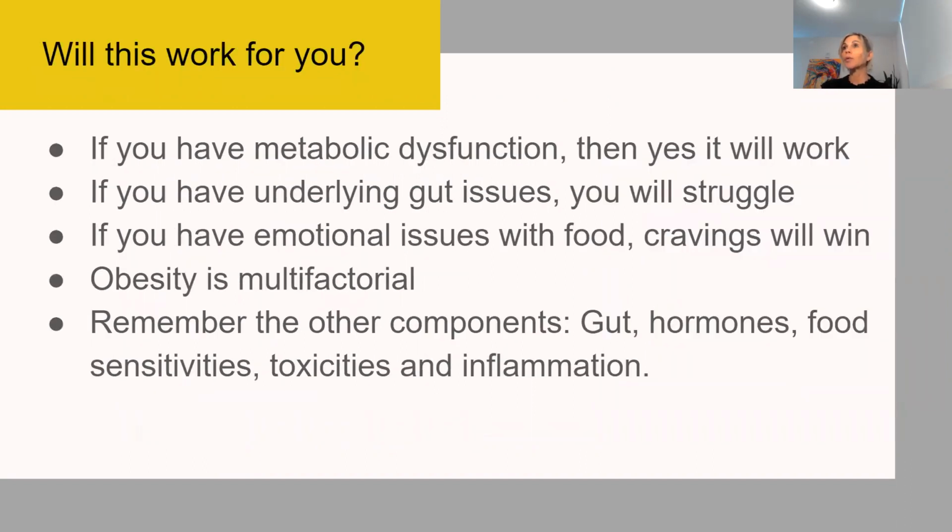So will this work for most, or will this work for you? If you have metabolic dysfunction, which I'm going to, again, outline what that actually means, then yes, it will most likely work for you. If you have underlying gut issues, you're going to struggle, because this medication acts on the gut hormones. And typically people that have imbalances in their gut, they struggle. People that have issues with their pancreas, pancreatitis, they're really going to struggle. So sometimes we really do need to look deeper.